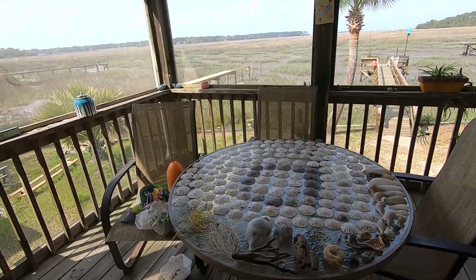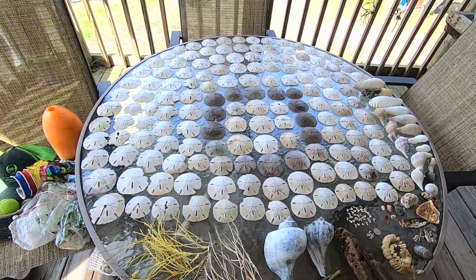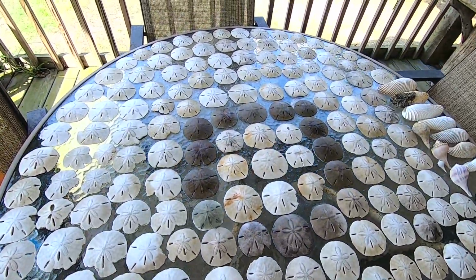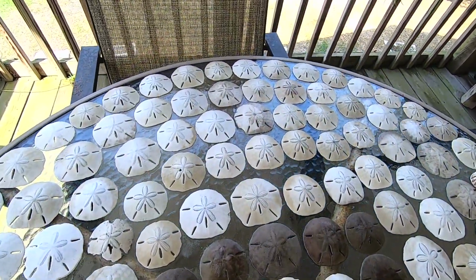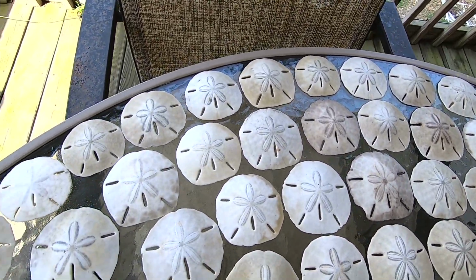Awesome. All right, guys, we're back home. I got them all cleaned up. We're gonna see what we found today. It's exciting. And I do apologize for the lighting on the porch, but I did not want to chance the wind blowing off my sand dollars on the concrete. So I figured they'd be a little more protected up here. Look at these beauties.